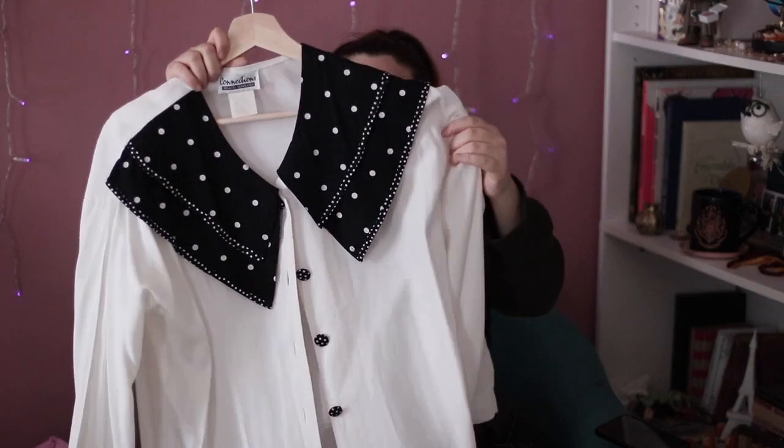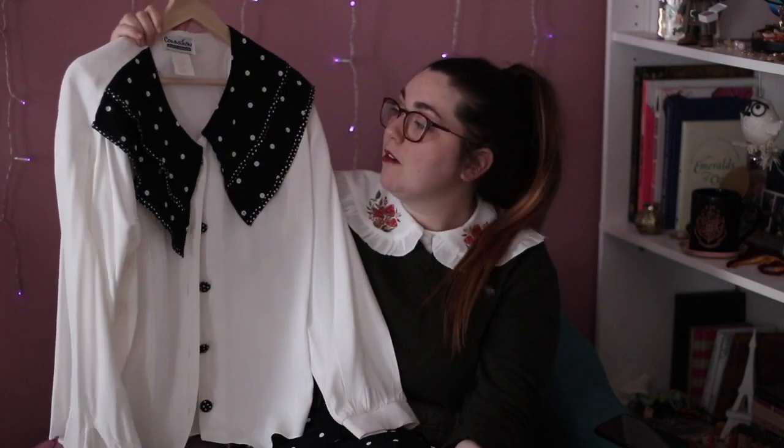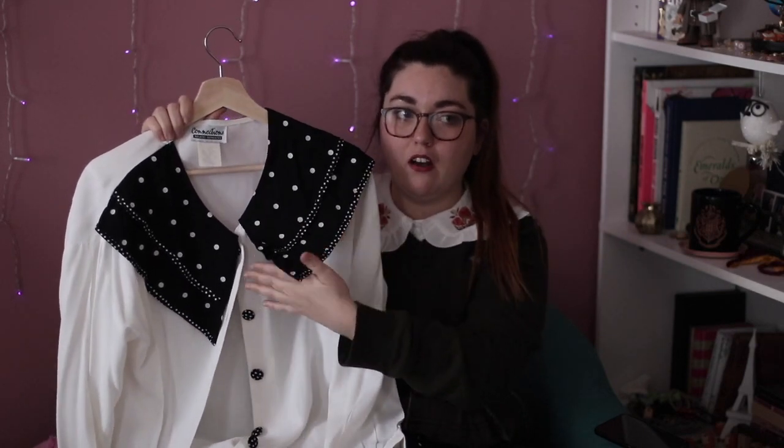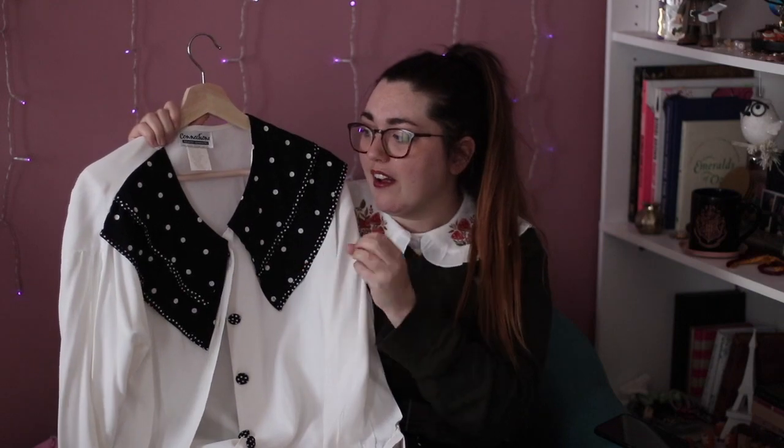So somehow these pieces both fit me, but essentially this is literally the cutest, most cottagecore meets, I don't know, circus clown type of top, and I am just all here for it. I really love it. It has this really grandiose Peter Pan collar with the pointed edge instead of the rounded edge. It's double layered, it's polka dots. The trim is a smaller polka dot fabric, and I just think it looks so beautiful.